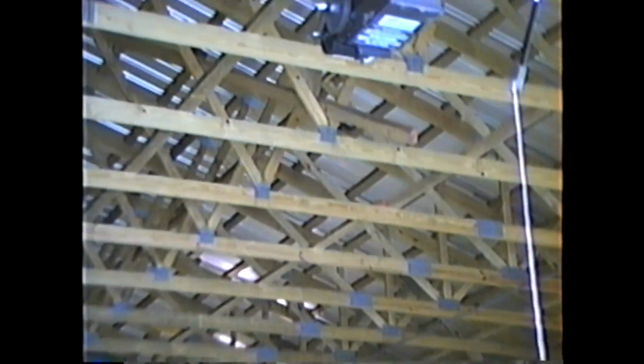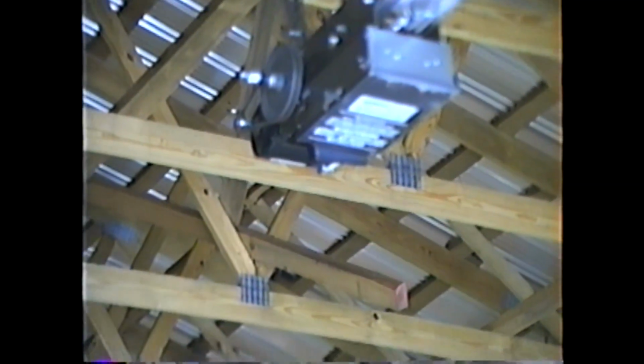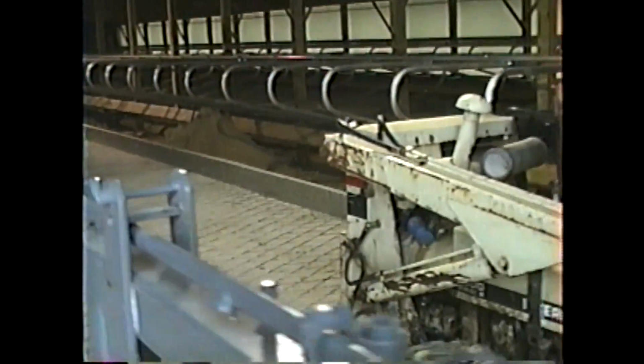There's two sides, large doors with openers, electric openers. The other side is empty. There's the scraper, I believe, for the cleaner, or they feed with this. I'm not sure what. This is the other side that's not yet finished, apparently.